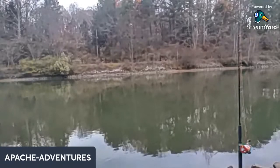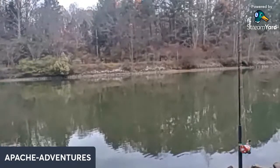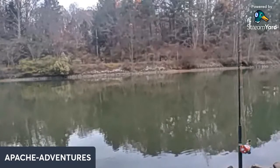Just two for now. It's still early, bro. But there's also fishing regulators. He's fishing in Gaston County. He's fishing right now off the dock.